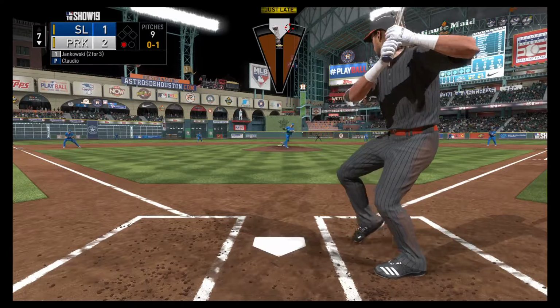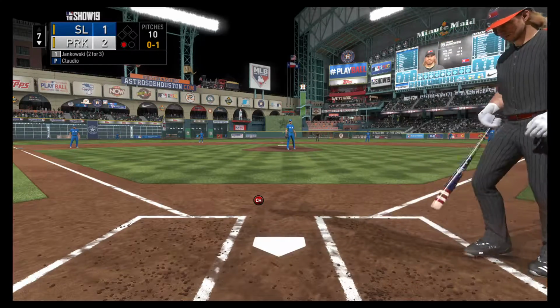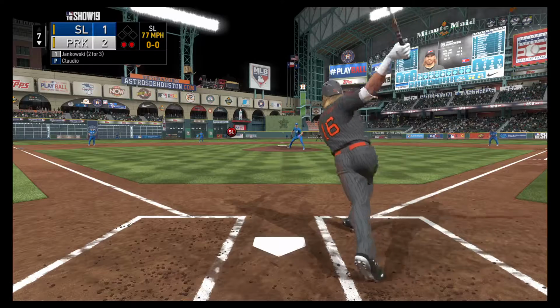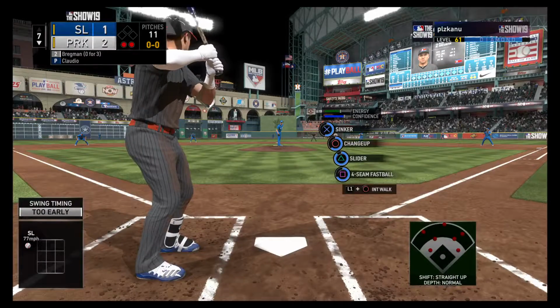He's set. Here's the 0-1. In front of the changeup, and he can't keep it fair. 2 strikes on him now. Got him swinging. Chased it well out of the zone, and there are 2 gone.